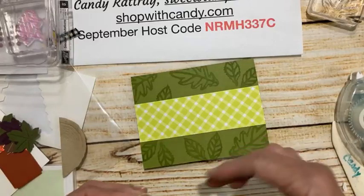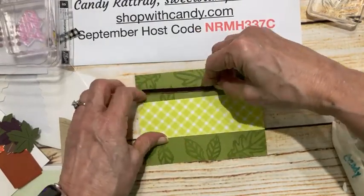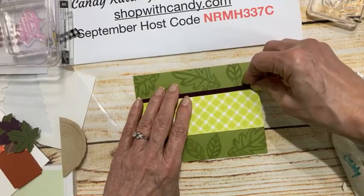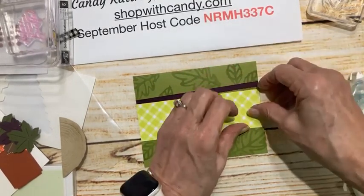Really nice for fall. Hey, Lena, I'm glad you're here. Thank you. I'm glad you are noticing my voice is definitely stronger. I'm getting there. So I am at the tail end of COVID for those of you who have not been around for the last little bit.